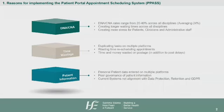In our initial research, we identified 3 key issues in urgent need of improvement: high DNA, CNA rates, staff time and money wastage, and poor management of patient data. While researching the DNA, CNA rates for each discipline, we calculated that for the Ballymun network alone, the DNA rates ranged from 20 to 40% across all disciplines, with an average of 24%.